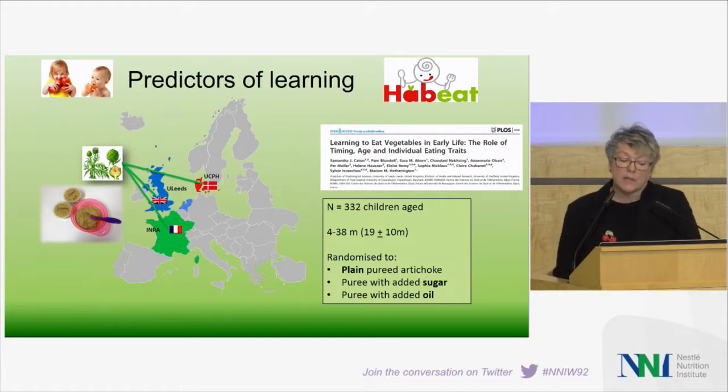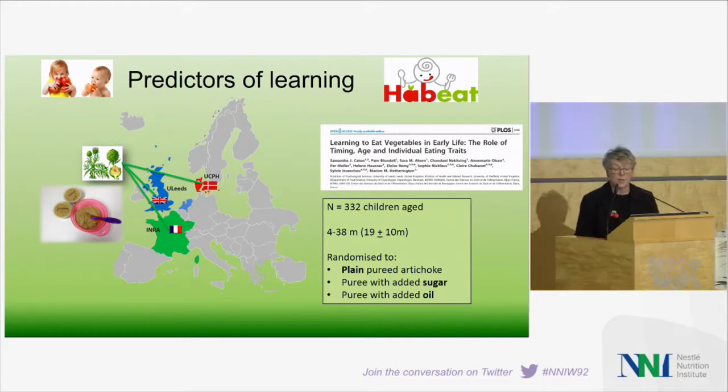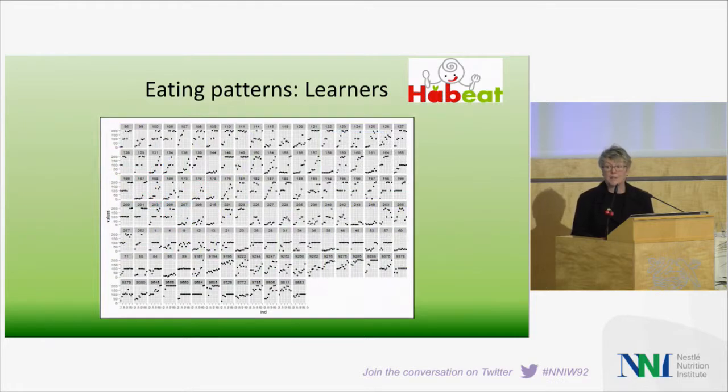And the idea behind this study was to find out if children would acquire a liking through multiple exposures. So the children were given 10 exposures to the artichoke. And what you find is that there's no additional benefit of adding oil, and no additional benefit of adding sucrose. So children accept artichoke over multiple exposures just through mere exposure and familiarization. But we did find different patterns of acceptance of the vegetable.